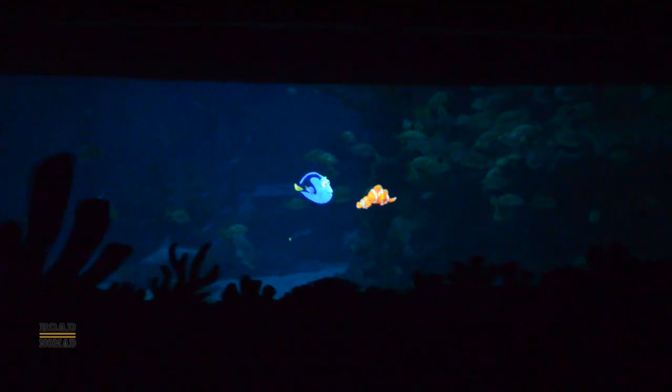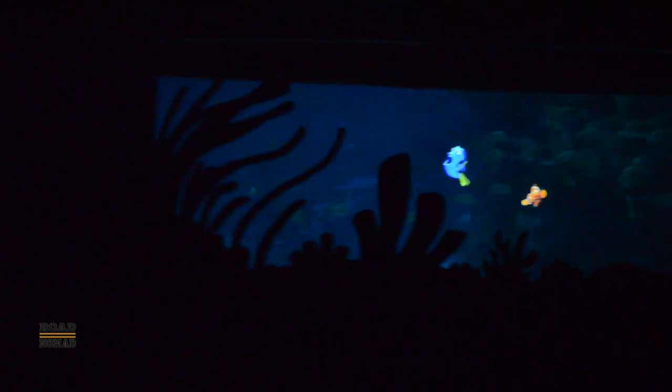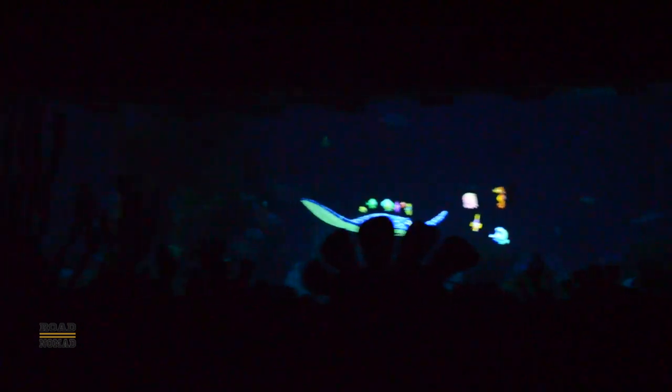Towards the end though, the 3D effect of the characters projected over a real aquarium really works quite nicely. It is almost credible. They should do that throughout the ride.